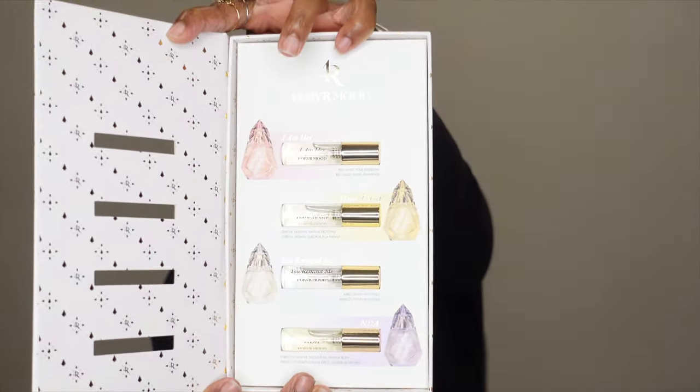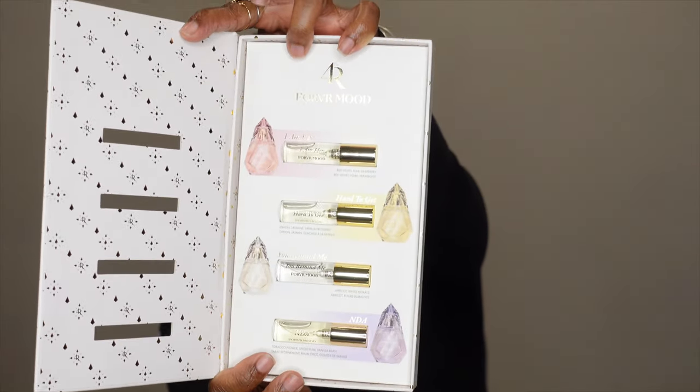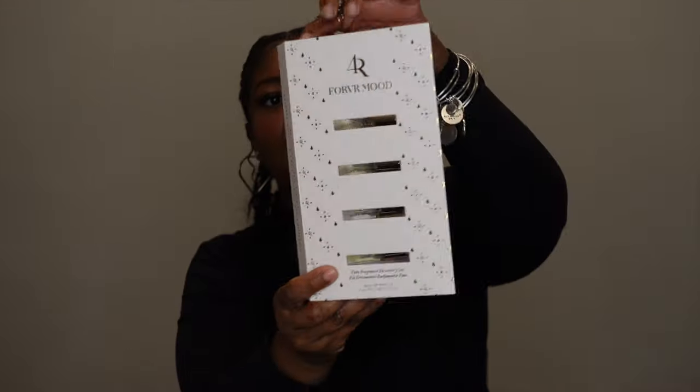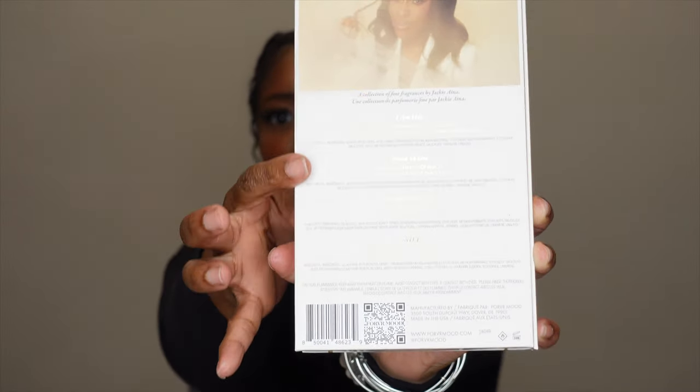If you open it, it tells you all the scents. It has pictures of the full size bottles there. On the back, it gets into a little description of all of the scents. So this is solid packaging. Now, I heard some people complaining about the full size bottles, the crystal take on those bottles.